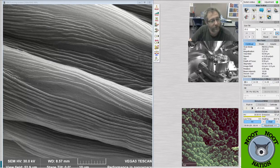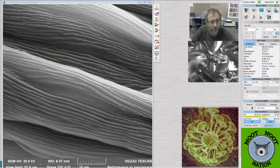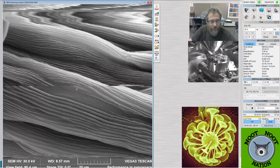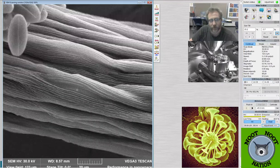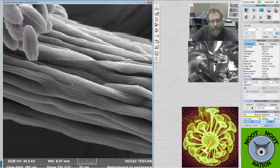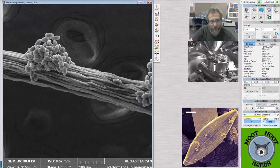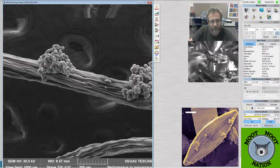I wasn't positive if it was redbud. It's definitely red. We have a redbud at home in our yard, and I think it already bloomed. So I wasn't sure. But I guess if we have a pollen expert out there, they can let us know.